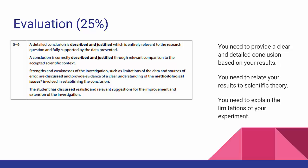You also need to describe your conclusion. So usually that will involve describing the equation that you obtained from your graph and what it means, and you can compare that to what physics theory would predict. So this might relate back to that background section that you had in the beginning of your experiment.